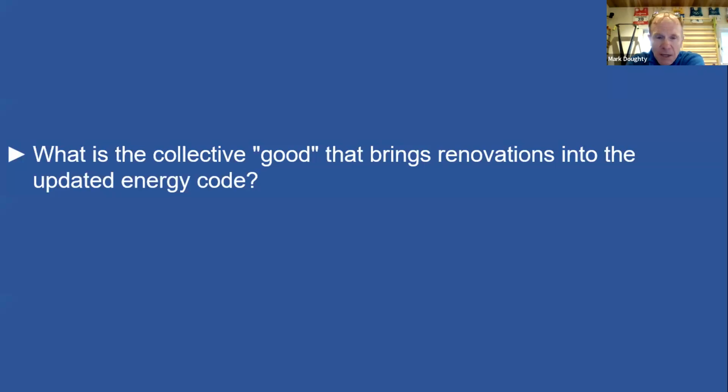So at the beginning, the name of the presentation, we said the builder's perspective. And I think what we'll talk about here a little bit is what informs our perspective as builders, and the collective good that brings renovation into the updated energy code, but in general, just why we think renovation is a good thing whenever possible.